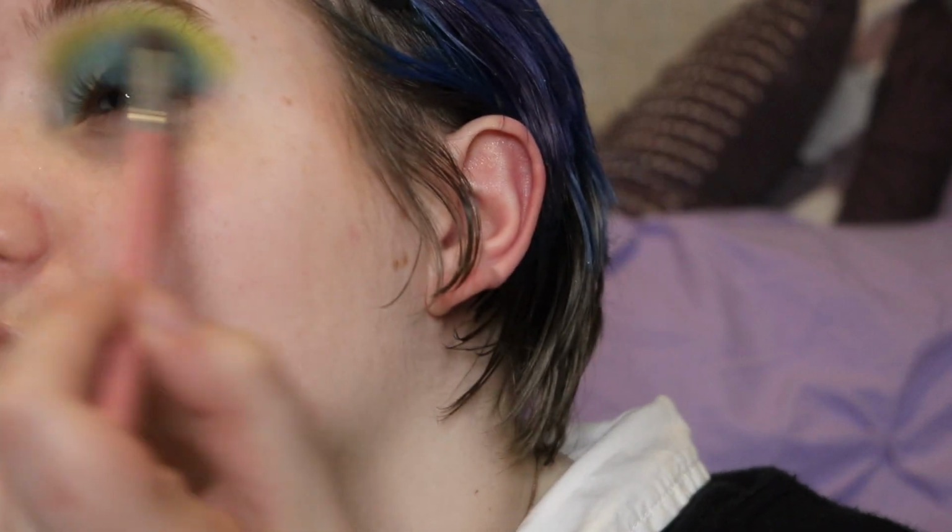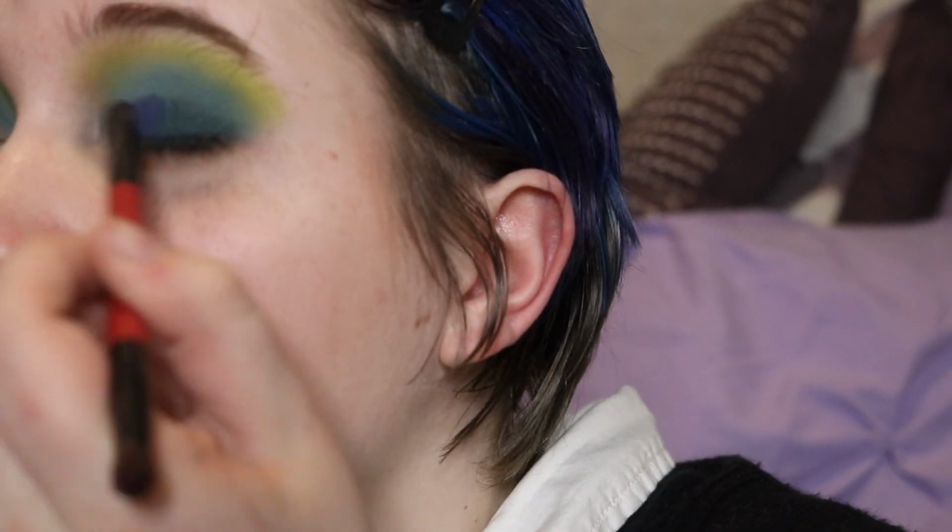I would be interested to do a look using Gravity at its full opacity. I'm really just lightly dusting it on now, but I definitely want to use it at its full opacity eventually. So now I'm taking a flat brush and going into Void, which is this dark blue shade here on the far right corner. And I'm just packing this on the lid.